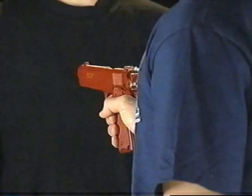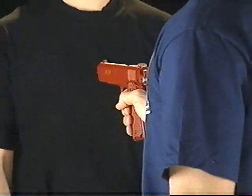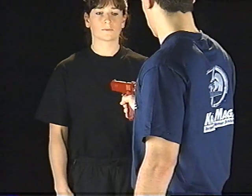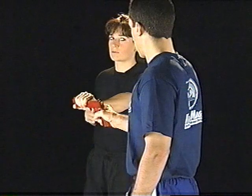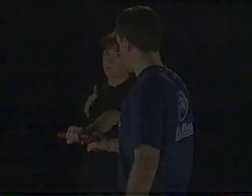This next view depicts the gun being presented to the center of Marnie's chest. Marnie's left hand is coming in the shortest possible line to the gun. She's redirecting the line of fire. Notice how her right shoulder leaves the target area, completing the body defense.